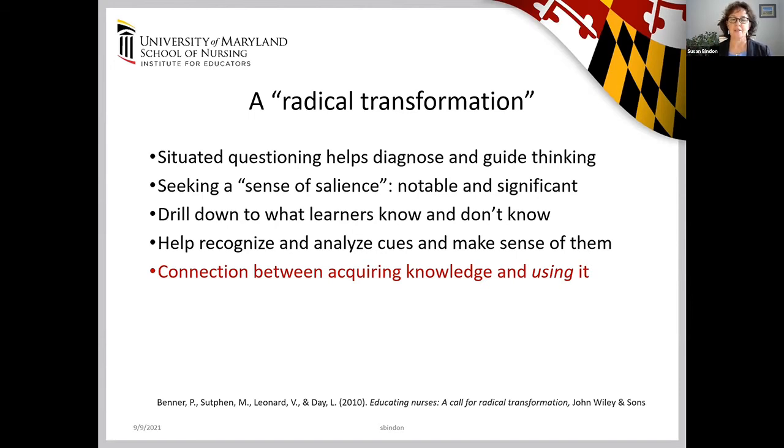And then in red here, it's again making that connection between having knowledge and using it. I always say knowing how to drive and driving are 2 different things, right? Knowing how to have a difficult conversation with a family and having that conversation are 2 different things. It takes practice. So I recommend the book or even a summary of the book. It's helpful to remind us of those good bones.